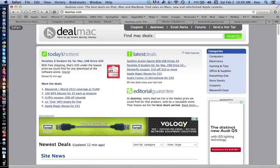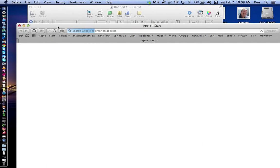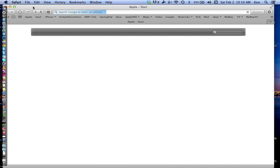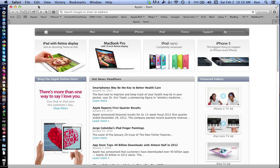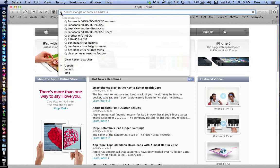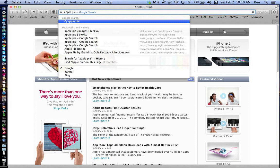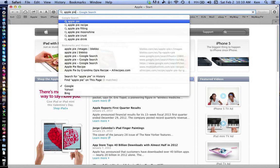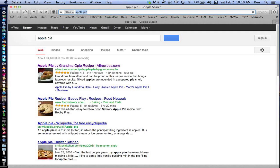So we're going to go to Safari. And I'm going to open new. All right. So, by the way, if you're in Lion or Mountain Lion, you know that you have a unified search bar now. You don't have the little Google search on the other side. I'm going to use my old standby. I'm sorry, you guys have seen me do this before, but my hands will never leave my wrists. Apple pie is what I'm searching for, okay? I don't really like apple pie, but I like all other foods. So I'm searching for apple pie, and what a surprise!